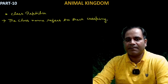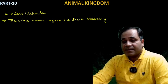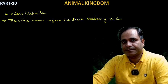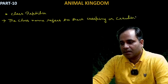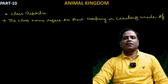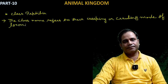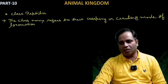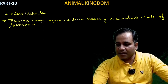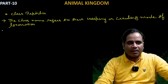What I'm saying here? Creeping. Creeping का मतलब क्या होता है? रेंगना, है ना? Creeping, or you say what? Crawling mode of locomotion. Clear? Here the Latin name represents reptilia, to creep or to crawl. Correct? Now, second thing is what?